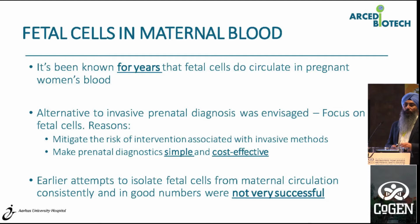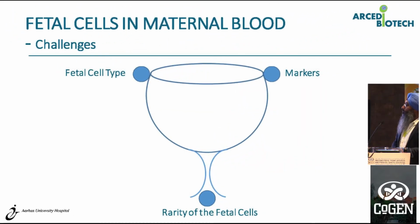However, it was not very easy to source these fetal cells from maternal blood for many reasons, and some of the challenges are listed here. First is that there was a lack of knowledge of the type of fetal cells that circulate in maternal blood, and connected to that was that there were not many markers that one could use to enrich these cells from the maternal blood. And on top of that, everything was made very complicated by the fact that these cells were very rare. Some calculations put these numbers at one fetal cell among 1 million maternal cells. So you can imagine the challenges in enriching these rare cells.